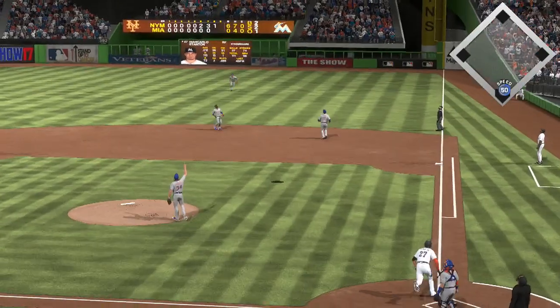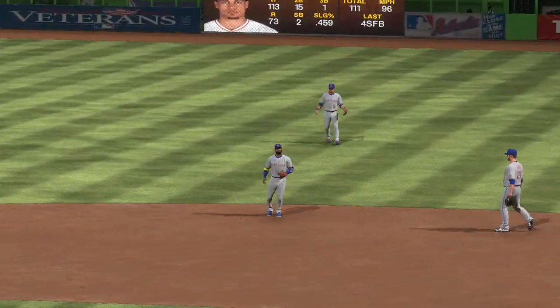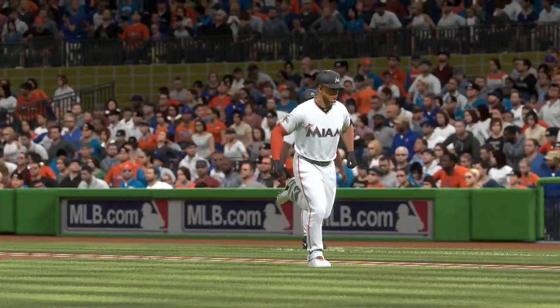Here's a high pop-up. Calling for it is Reyes. And he's got it for out number two. Up next for the Marlins, first baseman.